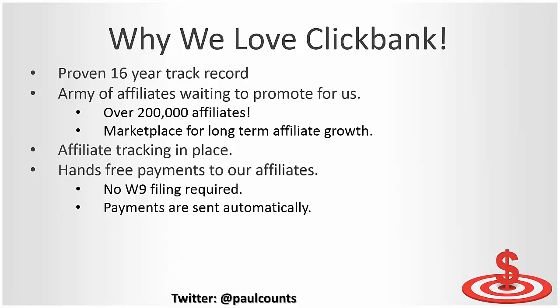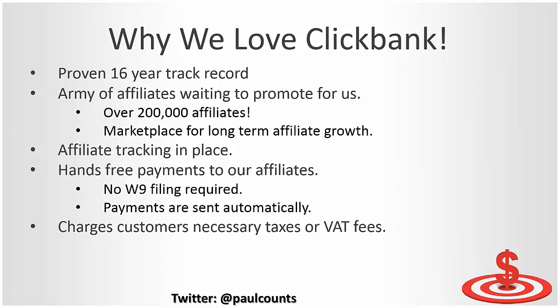I've been a vendor or an affiliate at ClickBank since 2007. Here we are, 2015. That's going on 8 years of consistent payments that I can count on once a week or once every couple weeks like clockwork. They don't miss a payment. They take care of filing all the taxes and the W-9 stuff for my affiliates. So all I have to worry about is creating a good product and then working on the sales copy so it converts. All stuff I'm going to reveal to you as we go along in this particular training course.